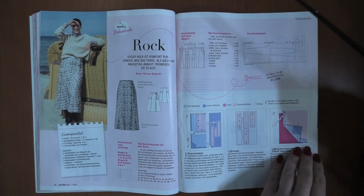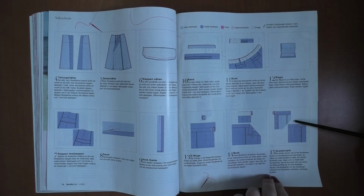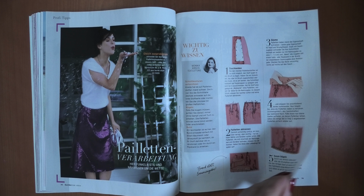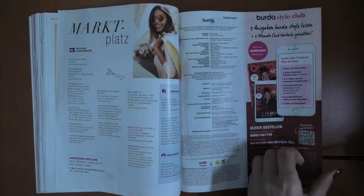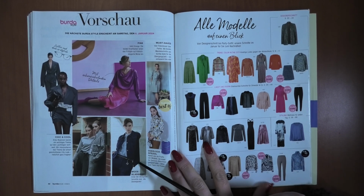And we have here the second tutorial of the month. That pretty midi skirt, the wrap midi skirt. You can see here how there is an extra closure on the side. Then we have some tips, of course in German in my case, on how to work with sequin fabric, and some nice pin cushions in donut form.